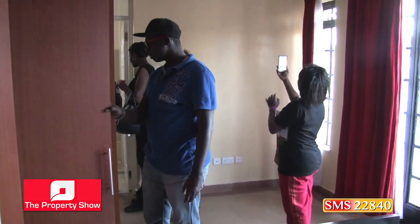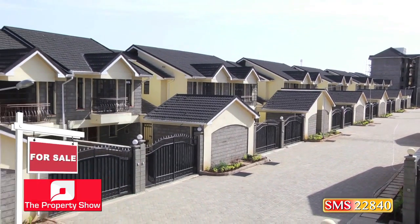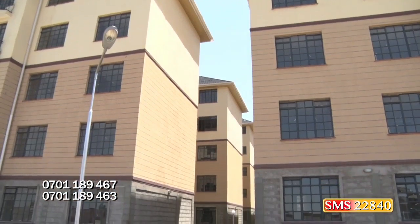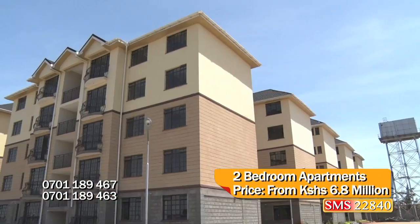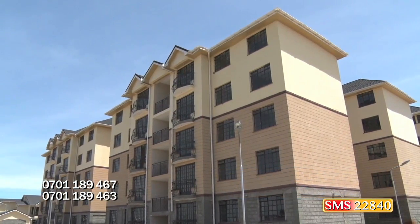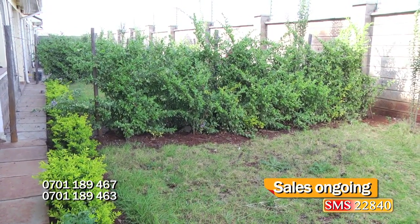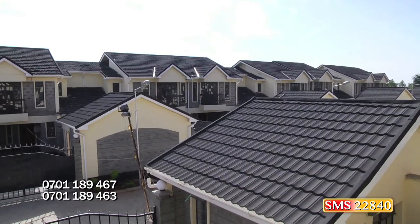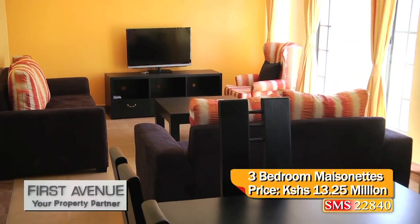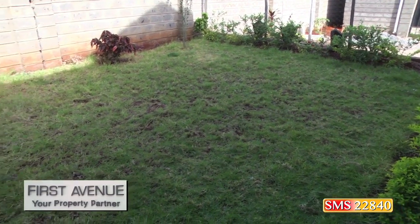Shaba Village is a comprehensive gated housing development comprising 50 units of 3 and 4 bedroom maisonettes, each with servants' quarter. The development also has 4 blocks of apartments comprising 2 and 3 bedroom units. The development is suitable for homeowners who wish to secure a peaceful home environment as well as investors who wish to invest in real estate with good rental income. Shaba Village, your perfect modern family home integrated with nature.